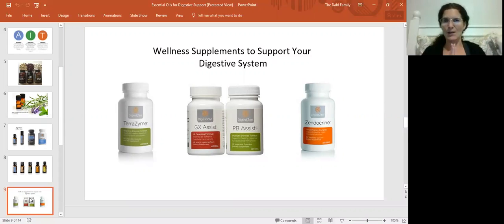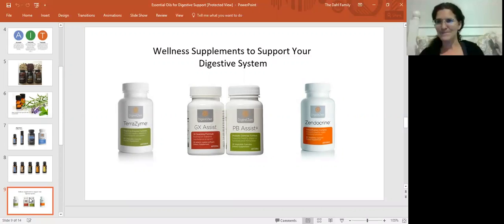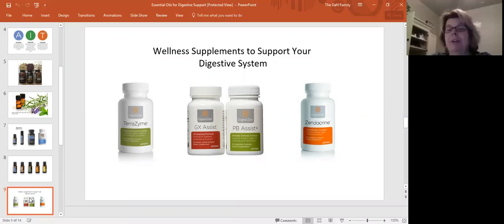Does anybody have anything they want to add about these great supplements for the digestive system? Tip, I'll talk about the Terrazyme. Yes, let's hear it. So my daughter and I both have gluten intolerance.